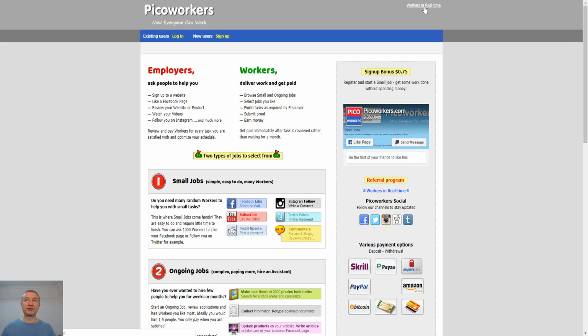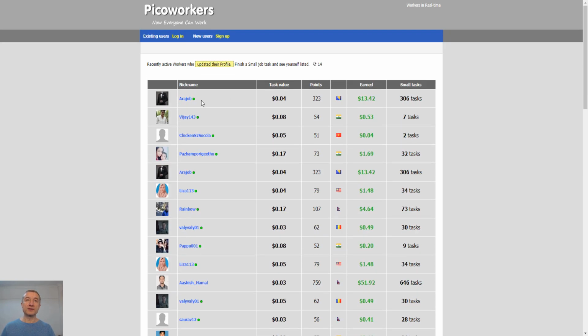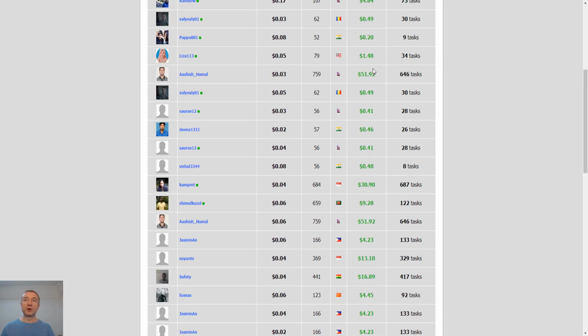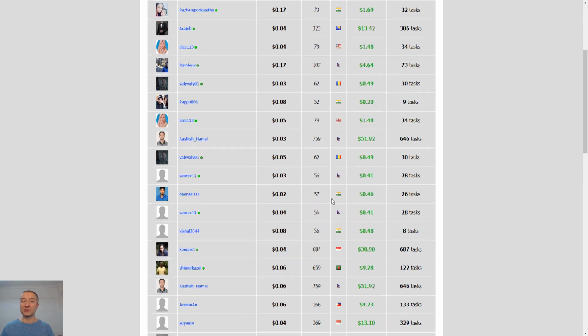You can have a look at workers in real time, so you can see here how much people are actually earning. Look at this, $13.42. Wow, $51.92 here. Alright, that's nice. $30 here, so you can see they are taking up some tasks here, but the more tasks the more you earn.